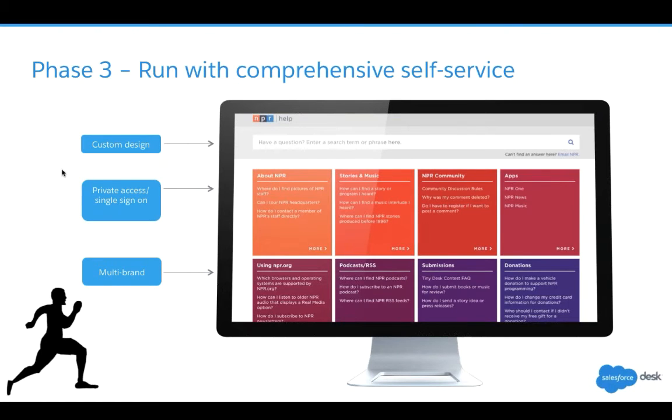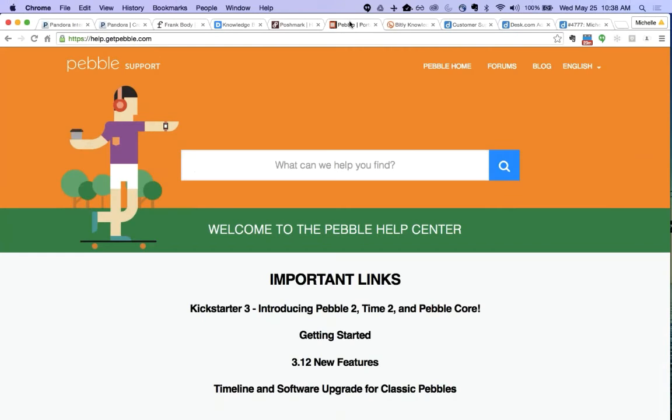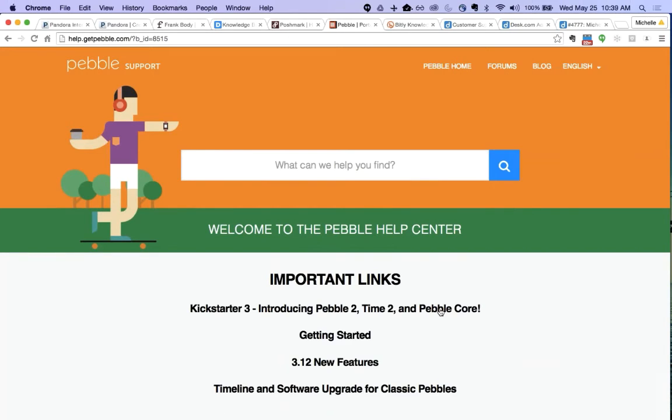So if I come out here, the first one I'm going to show is Pebble. Pebble is a Desk.com customer. They have a smartwatch that has notifications, different watch faces, very fun product. And they have 2 different products. They have one called Pebble Time. This is their newer model. And they have one called Classic Pebble. So let's say I'm a customer that has Classic Pebble. I'm going to click into the Classic Pebble support portal because I don't need articles on the other product. I only want products that are specific to my needs, and this is what I get.